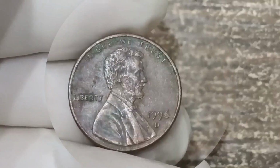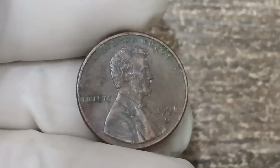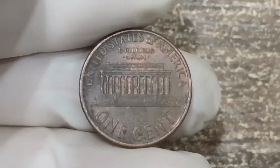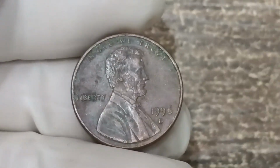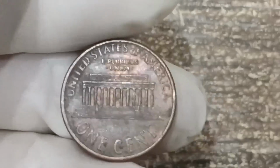Repunched mint marks, or RPMs, are another exciting possibility, because even in 1996 there were instances where the D mint mark could show signs of doubling or misalignment from multiple punches, and when the mint mark exhibits such distinct doubling or shadow-like impressions, collectors prize these coins as highly desirable varieties, adding another layer of rarity to a coin already special.